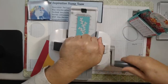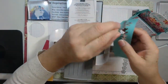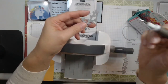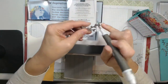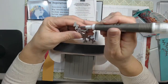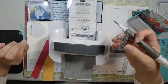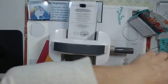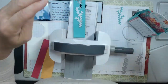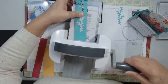Sorry, it's wiggly. Everything's on the same wiggly table, camera and all. And if you find when you cut it out that your pieces get stuck inside, just take your pick tool and give it a little push through the ejection holes that are there. There's 4 or 5, whatever, on the die, and then you can grab it easily to pull it out. Okay, so there's one. We're going to do another one. And this piece, I just cut it, or probably was a scrap, but cut it to just the piece size that I need. Run this through.